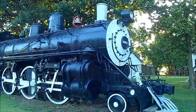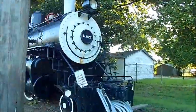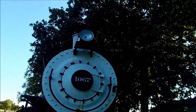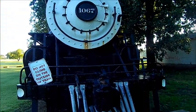There's a bell up there. Oh, that bird scared me. And of course, there's our headlight, and the front of the train.